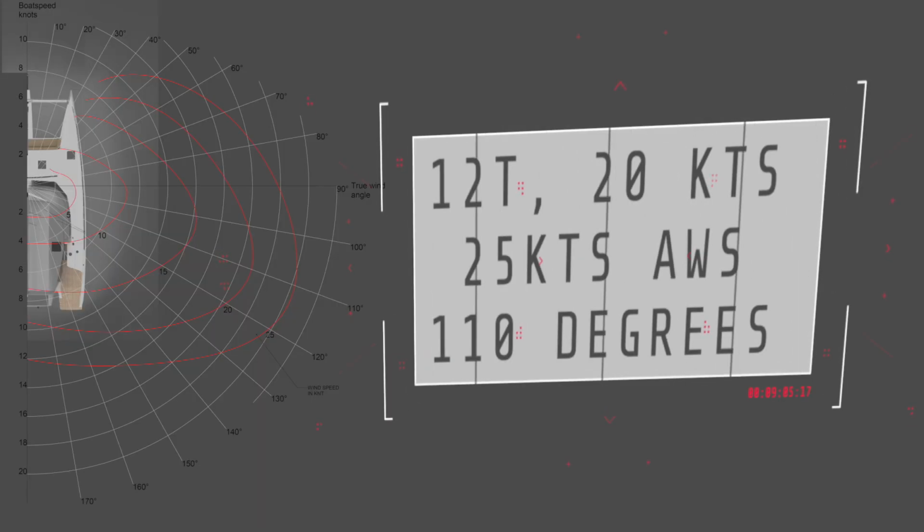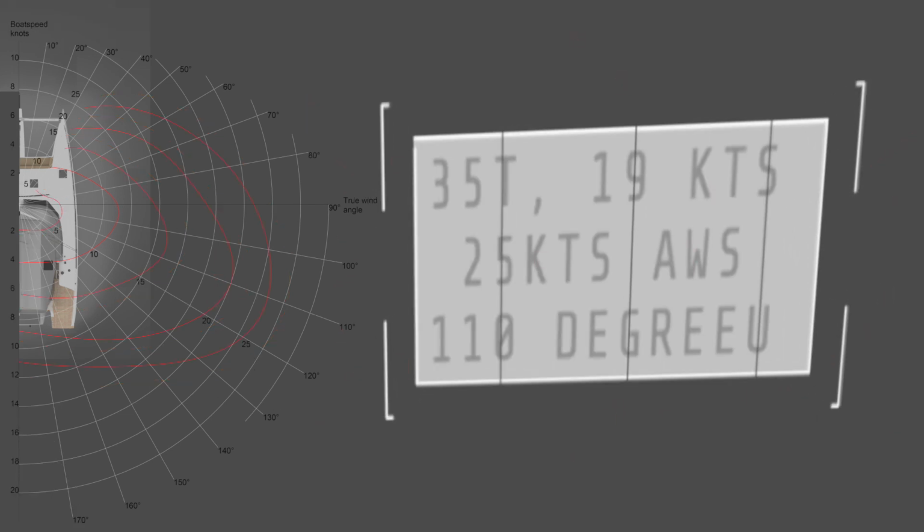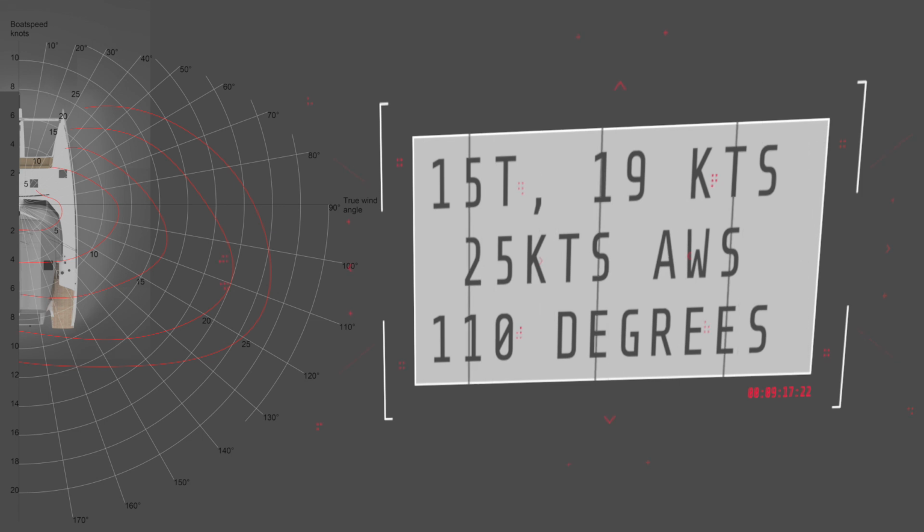Now onto the polar diagrams. With the boat coming in laden at 12 tons in 25 knots of wind, this boat will do 20 knots with the wind at 110 degrees. That's phenomenal. But look at the polars with a full payload. At 15 tons, she's still doing 19 knots. Amazing.